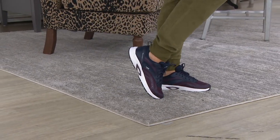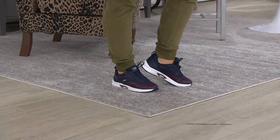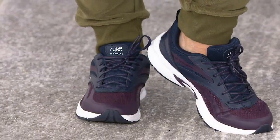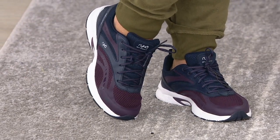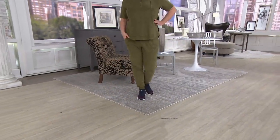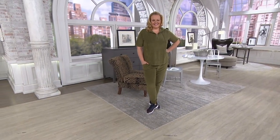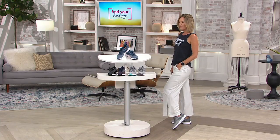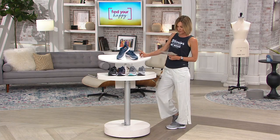They're from a company that is by women, for women, called Ryka, and they are a phenomenal value, at least $15 off what you would find these for at retail. And if I do say so myself, they're pretty cute. These are the Skywalk 2, our today's special value at $44.62. As I mentioned, we did already lose a few colors of these, but let me go through what we have left to go around. But be quick, QVC.com is the place to go for these.